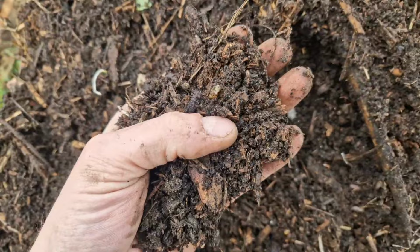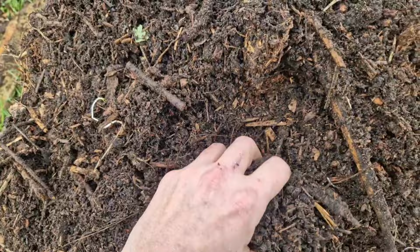And not only is it full of lots of life, but this is going to be full of loads of nutrients. And just look how crumbly that texture is. So this is perfect for mulching your beds and getting some nutrients down into your soil.